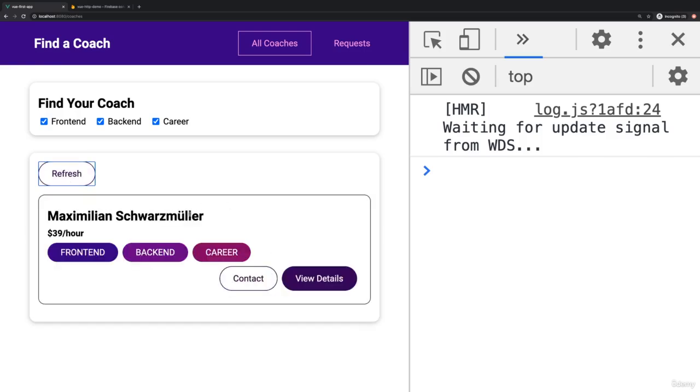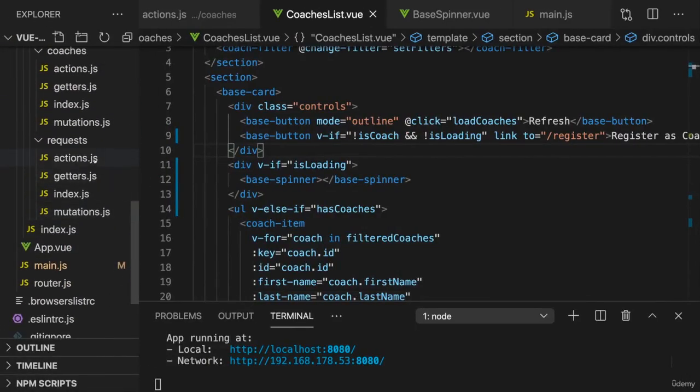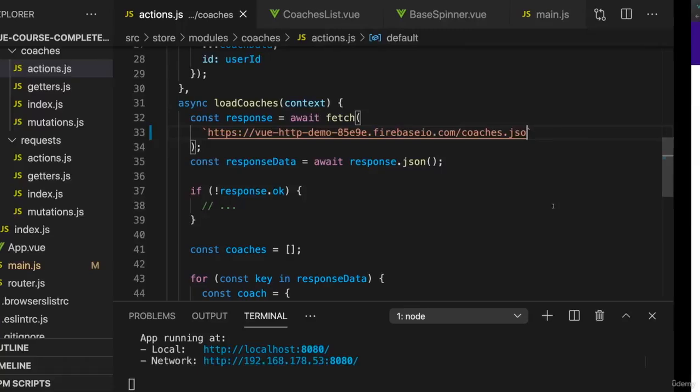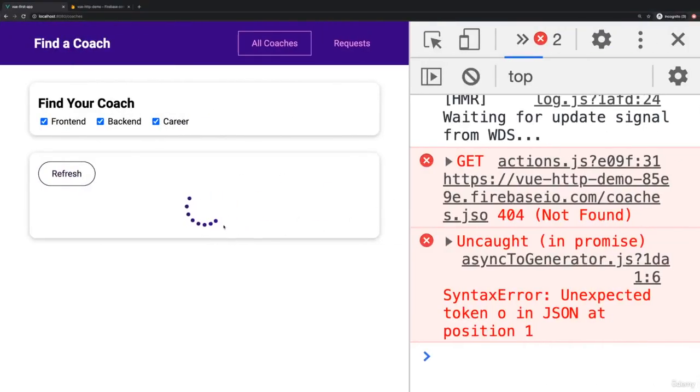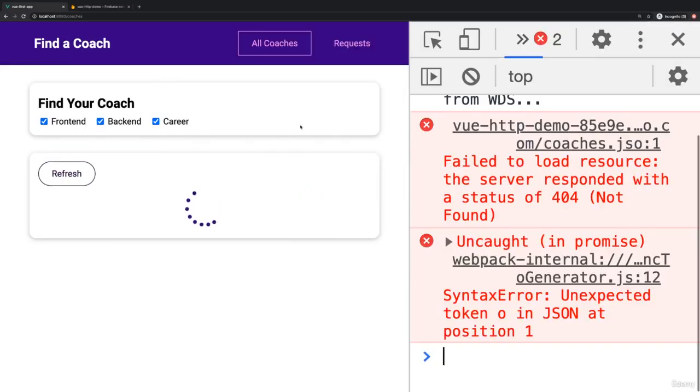Now what about error handling? At the moment, if things go wrong, for example, if I introduce a deliberate error here by going to the load coaches action and removing the N at the end, if we get an error, we just see an infinite loading spinner and we see the error here. But of course, our users don't have the developer tools open typically. So we want to show an error message here to the user as well in that case. So therefore, error handling is what I want to implement next.